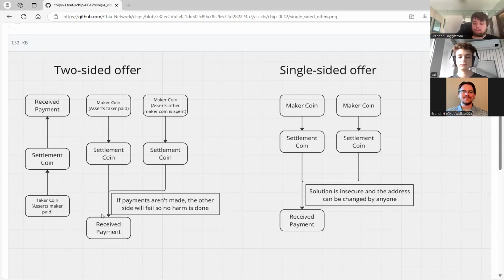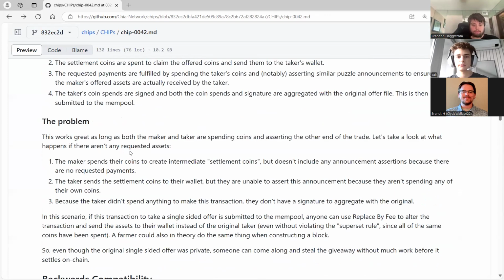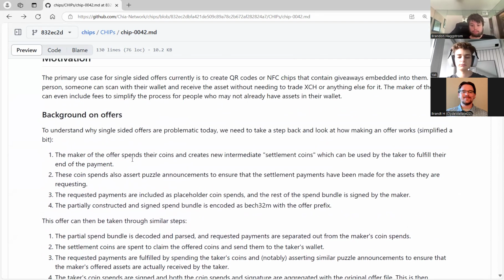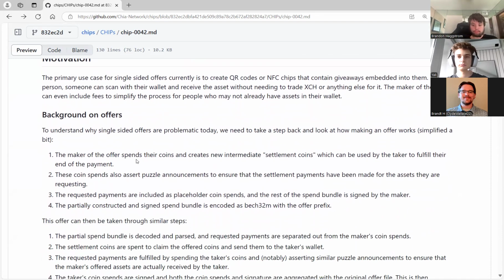You can also potentially do invoices where you give someone an offer file that requests some asset with nothing in exchange. There's plenty of use cases for giving something away and not getting anything back in an offer, and typically that's not secure, and this is one way to make it secure. So, how does this make it secure?